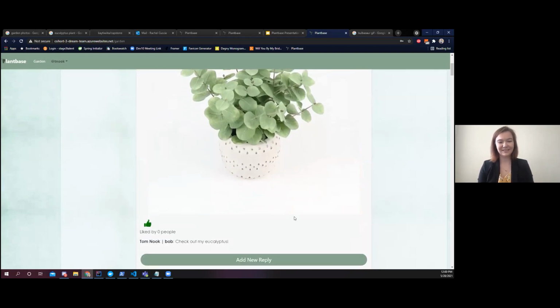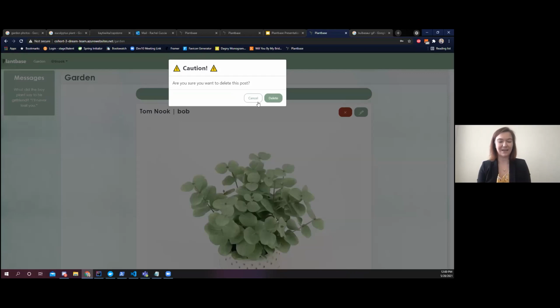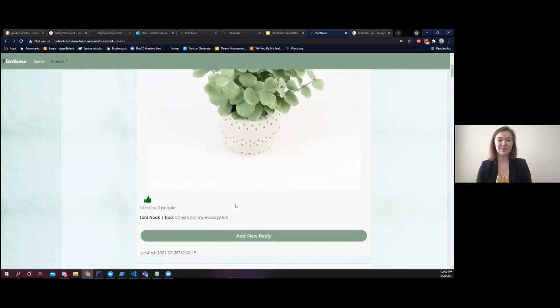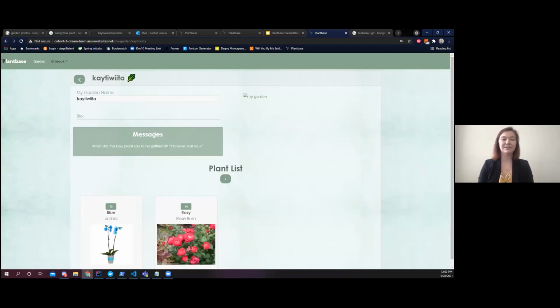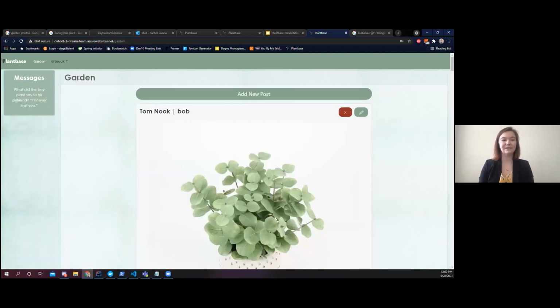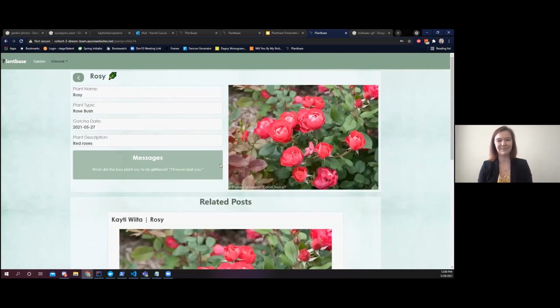And from there, just like the same old, the same reply, you can edit, you can delete, you can like, all that same functionality. Another thing that we've added here is you can actually select users' profiles by selecting their name. And you can also select the specific plants through their plant profile name. And that will bring you to that same information that we saw. And now you can see the related posts about it.